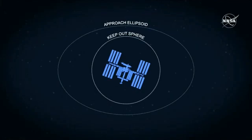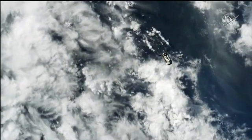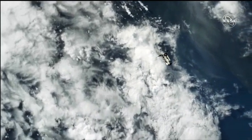There are two invisible lines around the International Space Station. You can see in this graphic here the approach ellipsoid and the keep-out sphere. That approach ellipsoid denotes joint operations because of station safety. Once the vehicle gets into that keep-out sphere, it is monitored even closer by flight controllers. It also gives the crew on orbit command capabilities as it is so close to the station. As of now, Cygnus is inside that approach ellipsoid on its way to the keep-out sphere.